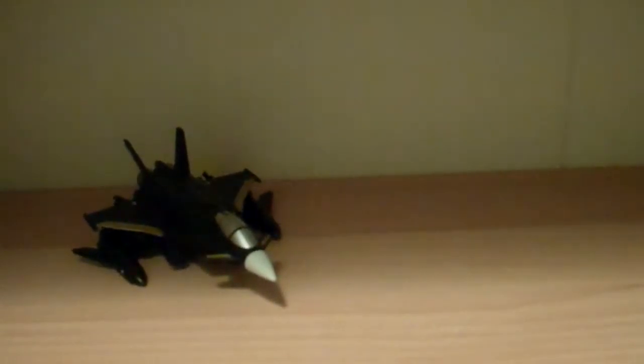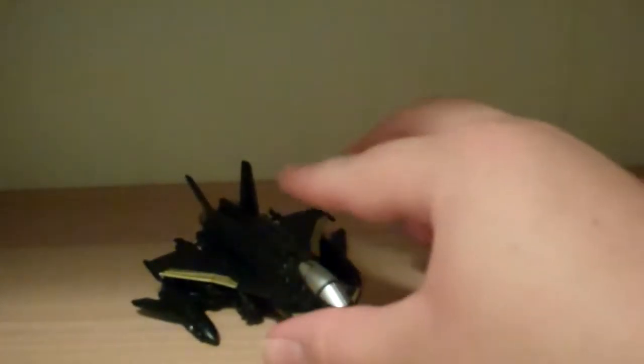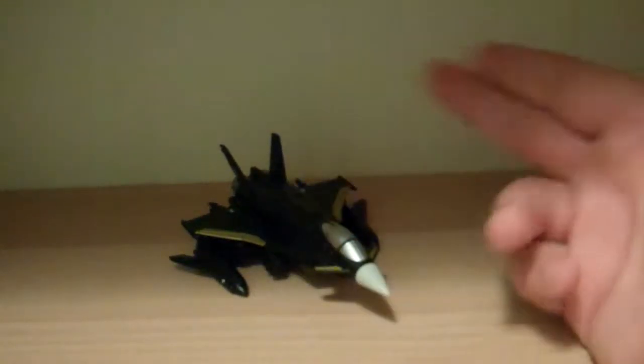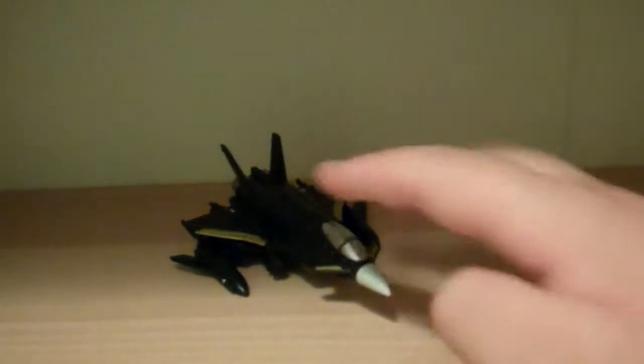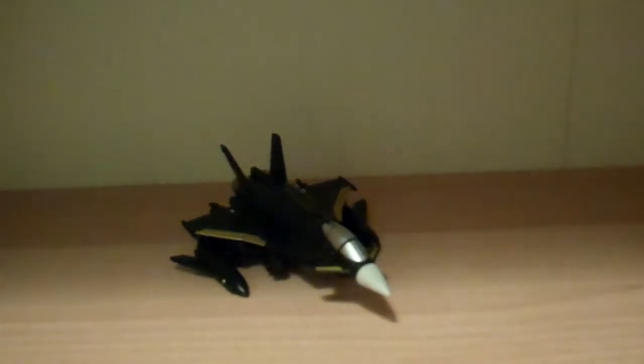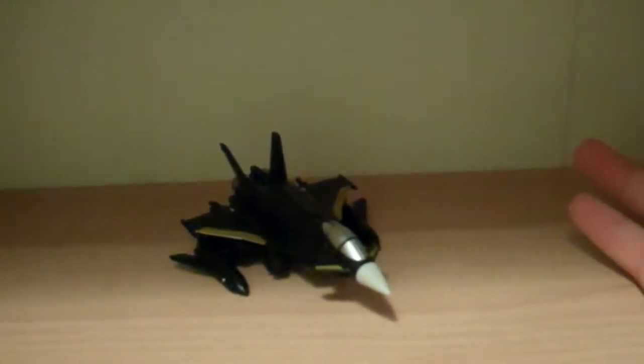In this video, there's going to be a lot of transforming, because I'm going to transform him to robot mode, and then later I'm going to transform him back to jet, because I like to do both when it comes to Cyberverse and Cyberverse Commanders, so that you can see both transformations. And then at the end I have my own little special attack mode for the jet that I will show you right at the end of the video. It's nothing special, just something I came up with. I think it looked pretty nice.